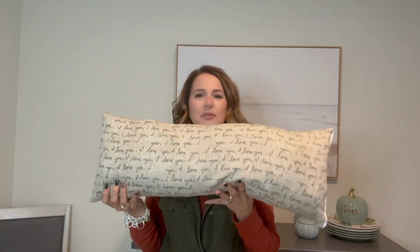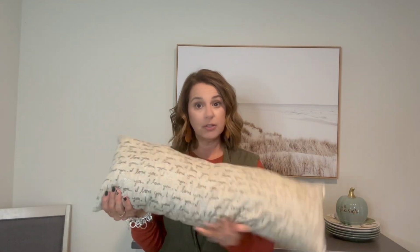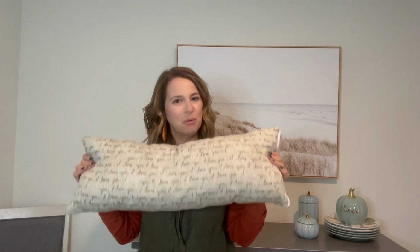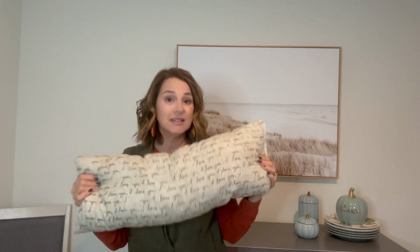So in keeping with people who create their own products to sell and supporting that, there was a woman there who made her own pillows, and this pillow says I love you all over it. It's a beautiful pillow for the bed, I thought, and it was only $10, and I picked up two pillows. They're really nice pillows. When people make their own products, they usually put a lot more care and love into their product.